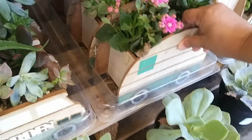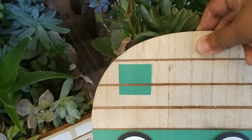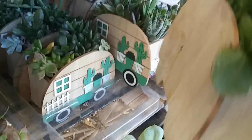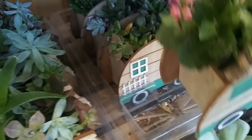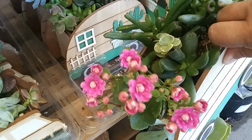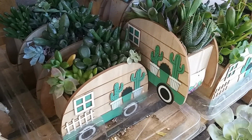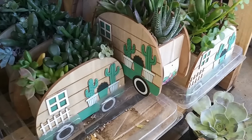So they had this garden bus. Right next to it was this little vintage camper. So cute. This one was a little bit more plain. Also $19.98. But the next one right behind it had a little fencing and a little window and some cacti. Oh, it was just adorable. The plants look really healthy also.